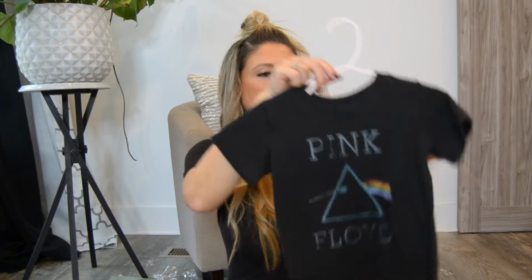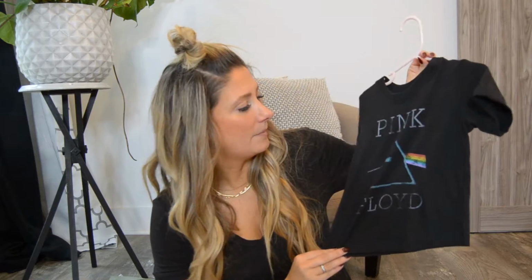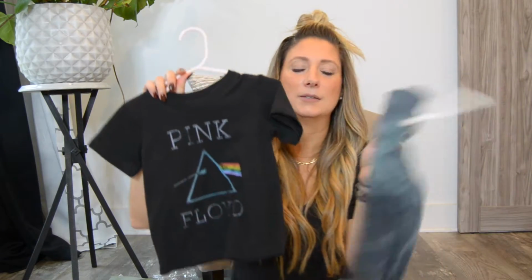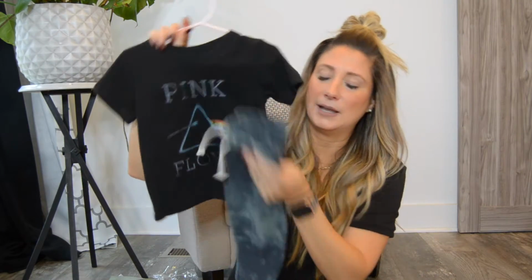Oh, here it comes. So I got this Red Hot Chili Peppers, and you can see it's gotten a little bit of wear also. He's been wearing this one nonstop, the Pink Floyd one. And it's funny because it's definitely more worn than the other two, and he's been wearing it with these sweatpants because I just think that's so cute. And it's a super comfortable outfit for him to wear just around the house.